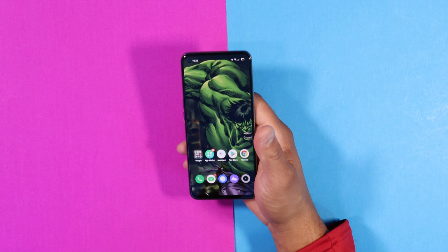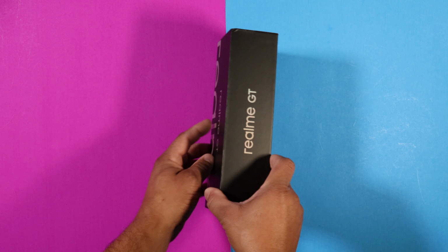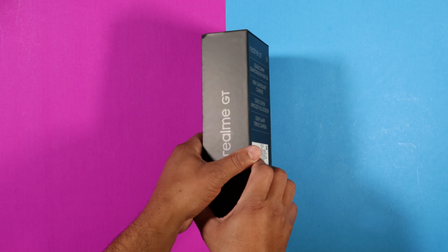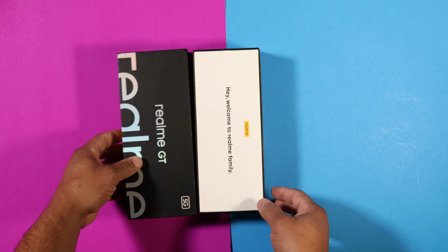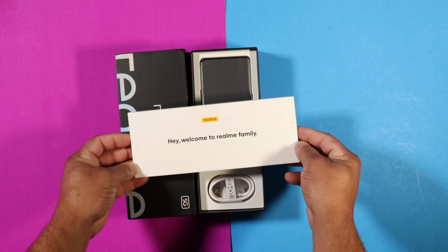So let's talk about what comes in the box. First of all, the box is ultra premium, and looking at the size of this box, you know they paid a lot of attention to details. When opening the box, you are greeted with a welcome message, and it's really nice, a good professional message, right? When opening up the first box, you're greeted with a case and a quick start guide.